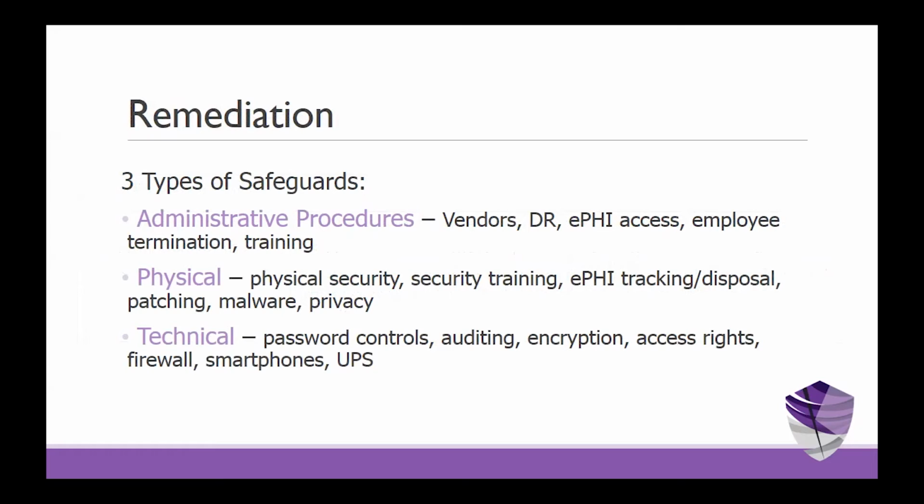Health and Human Services, when they rolled out the whole HIPAA Act, broke it down into roughly 3 categories. We've got administrative types of procedures. I would call that more policies and process: how you deal with staff, how you deal with vendors, business associate agreements, and the requirements for those. Having a plan, it says DR, disaster recovery: what do you do in the event of an issue? Those are administrative procedures where you have to have written policies and a process for following them.